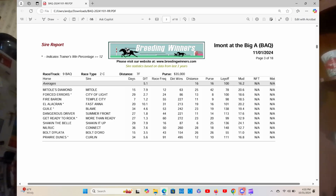Number 5, Guile, has 23% of 53 previous older maiden dirt winners by Blame that have come in this distance category. So it's a nice, healthy, above average 23% as compared to the average of 16%. So Guile seems to be running at a good distance for him, and it's actually a cutback. The horse has been going routes, and last time was the first time dropped down to $20,000. This horse certainly appears to be a contender.